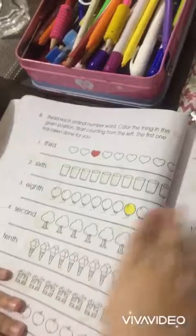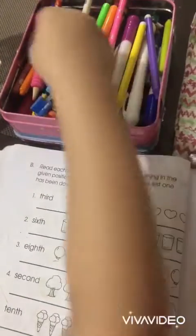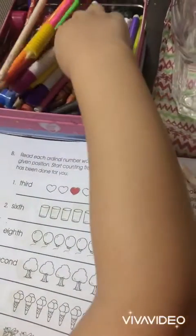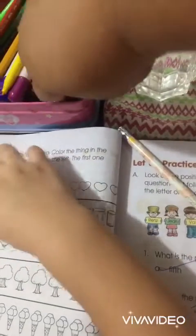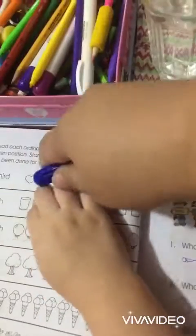You need to answer the number 2 first. Okay, color it blue. I forgot. Blue. Oh, you just forgot. This one, this is nice. I want it to be clear.